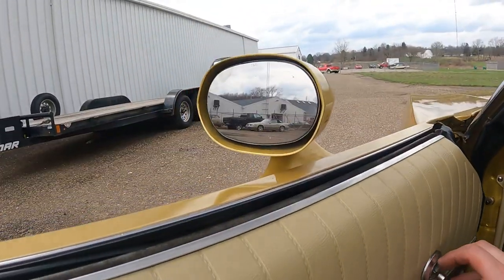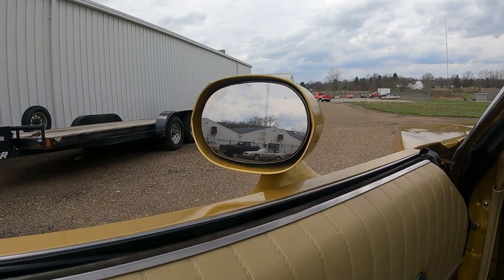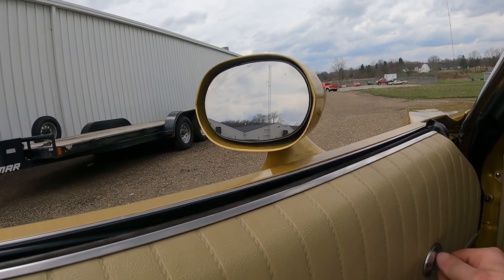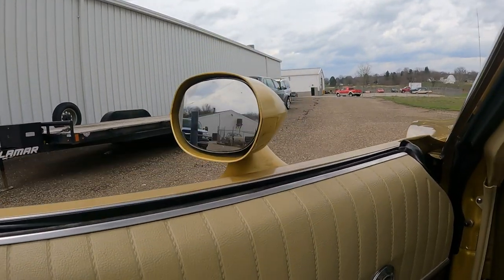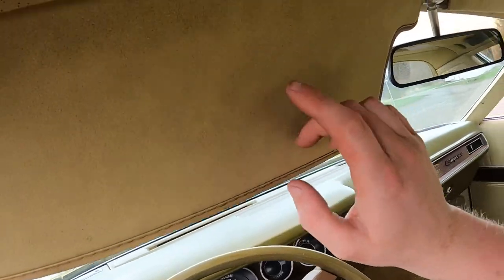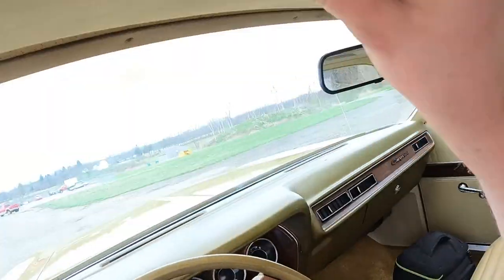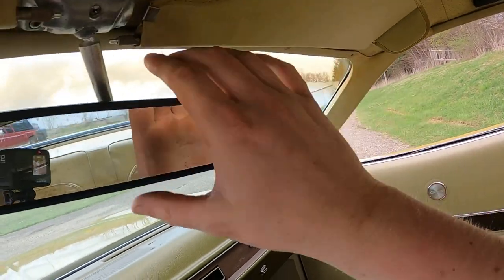This has a remote control mirror, but it doesn't operate like what we're used to. You have to mess with it a little bit to get it to where you want it to go, but it works really well for the time period. Here's what the sun visors look like. There's no mirror or courtesy lights on the driver's side. Passenger side, same way.